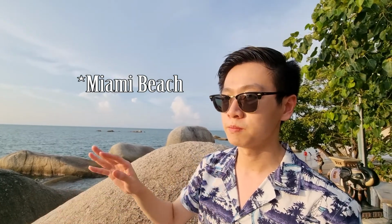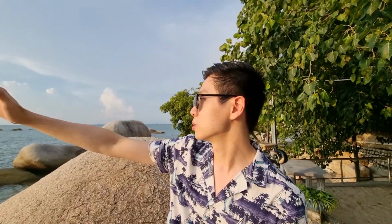Guys, we're currently at the Batu Ferringhi beach and it's beautiful. Sun is setting. It's around like 6:30 p.m. Sun is setting, and also look at the sea. Just so beautiful and so calming to just look at the sea. It's one of my favorite things to do when we come to Penang.